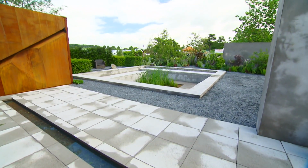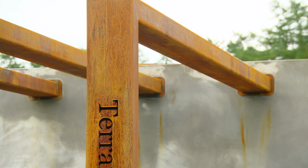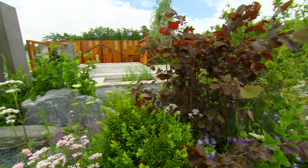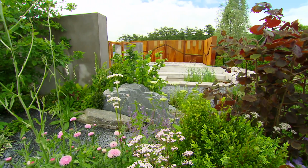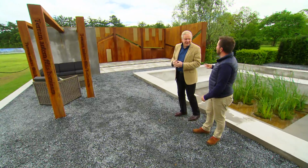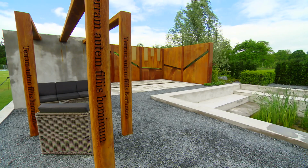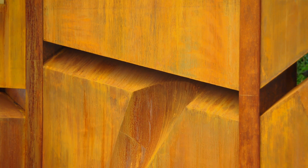But if masses of flowers aren't your thing, how about something a bit more raw and rugged? Paul Harvey Brooks' Out There Quarry Garden definitely has everyone talking. Paul, what a dramatic landscape. Steel rusting to give that wonderful colour, concrete everywhere. And the funny thing is that the sculptural wall was created by a German female artist. Really? And she, growing up with the Berlin Wall, really felt a connection to it. Isn't that incredible? Made from Corten steel, the wall has been treated with salt, hydrogen peroxide and acid to create this distressed, rusty look.